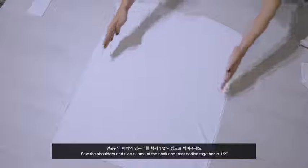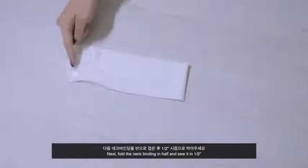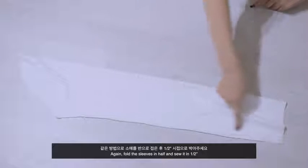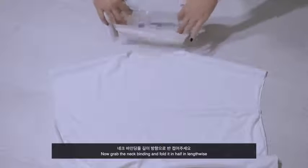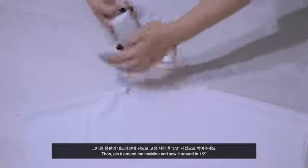Sew the shoulders and side seams of the back and front bodies together in half inch. Next, fold the neck binding in half and sew it in half inch. Again, fold the sleeves in half and sew it in half inch. Now grab the neck binding and fold it in half lengthwise. Then pin it around the neckline and sew it around in half inch.